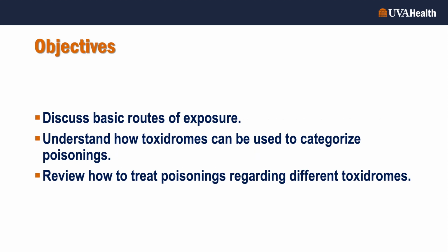So our objective for this presentation, we're going to discuss the basic routes of exposure. We're going to understand how toxidromes can be used to categorize poisoning, and then we're going to review how to treat poisonings regarding different toxidromes.